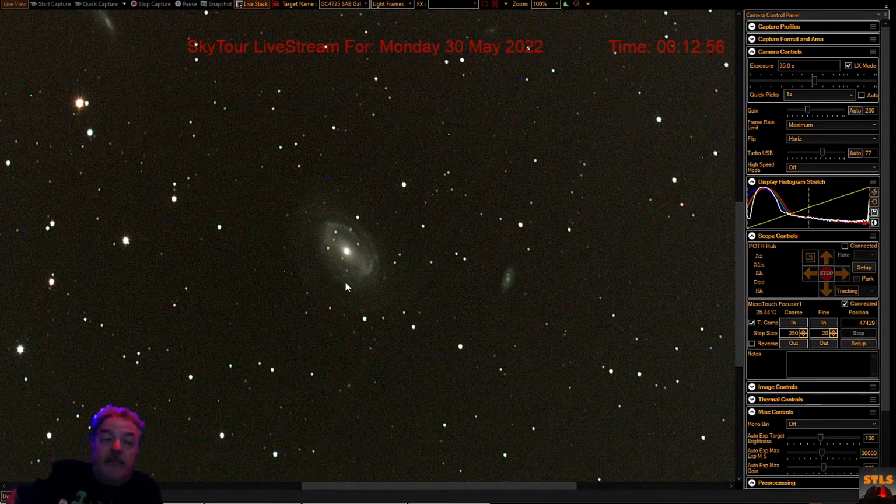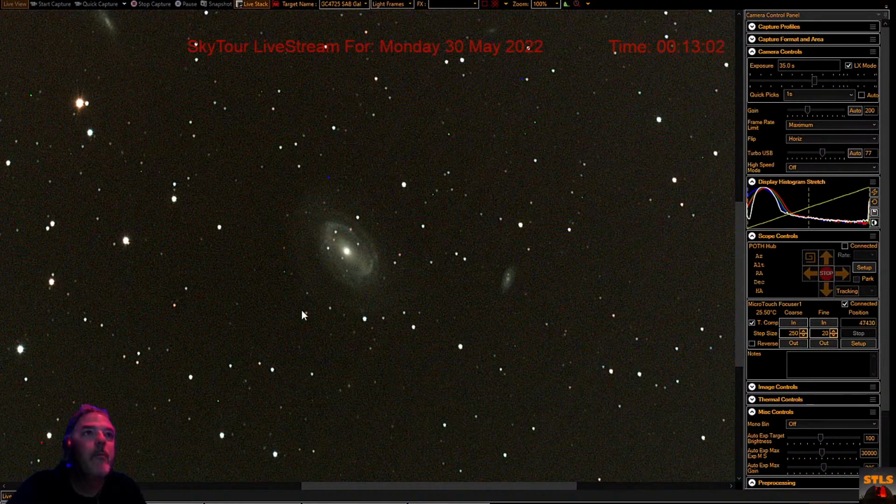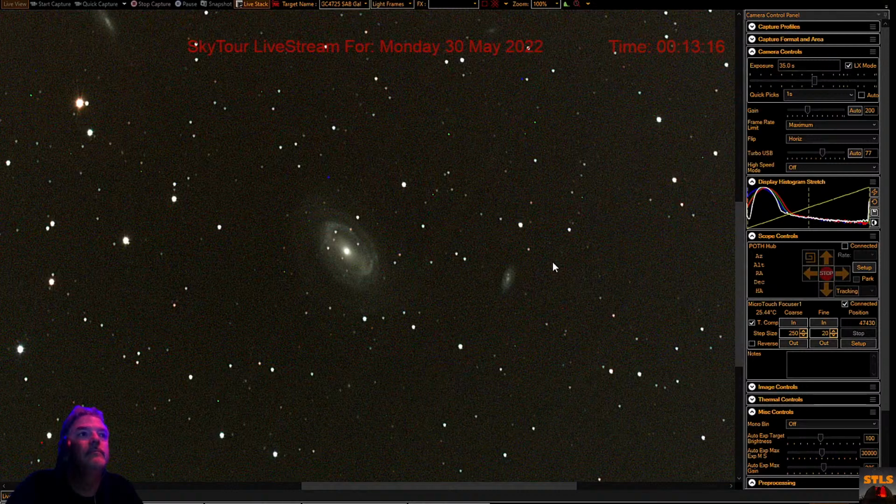Wow, this is really clear. 4725 is the brightest member of the Coma 1 group of the Coma-Sculptor Cloud. The galaxy is strongly disturbed and is interacting with a neighboring spiral galaxy, NGC 4747, with its spiral arms showing indications of warping. Okay, let's go see if that's the one.